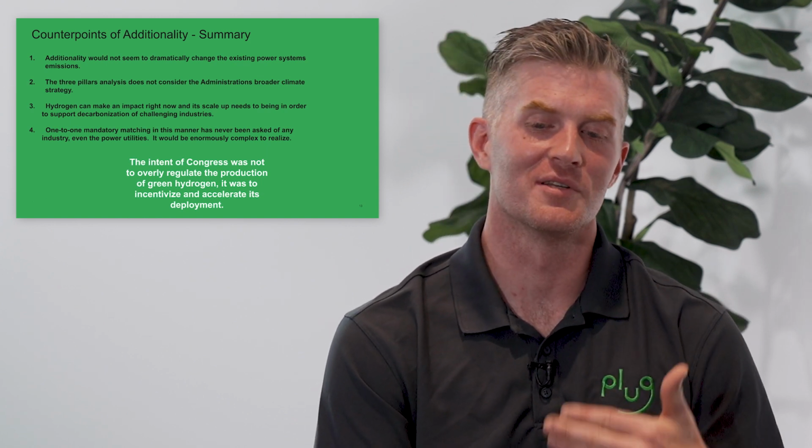And then, just to summarize, the intent of Congress wasn't to overly regulate the production. You would have written this completely differently if that was the intent. If you wanted to regulate green hydrogen, there's many things they could have built into it, but they didn't, because that wasn't what they were trying to do. They recognized the need to scale hydrogen. They recognized the role that it could play in decarbonizing a whole number of different industries. And they recognized the time it's going to take to do that. And so that's why they wrote these production incentives, to kickstart that production, to kickstart this whole green hydrogen piece, because otherwise it's going to take so long that you're going to miss the window.